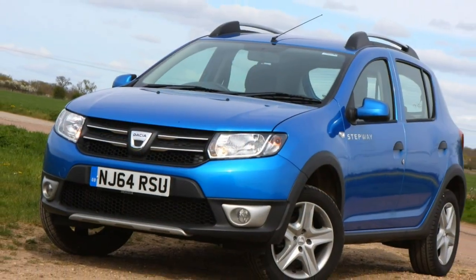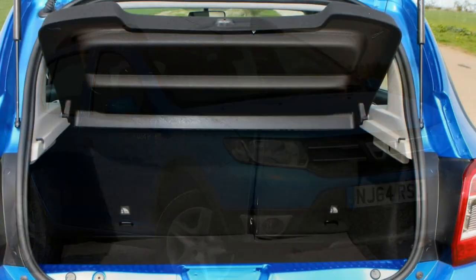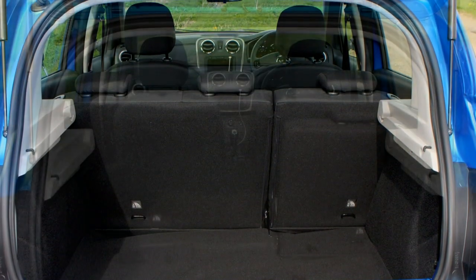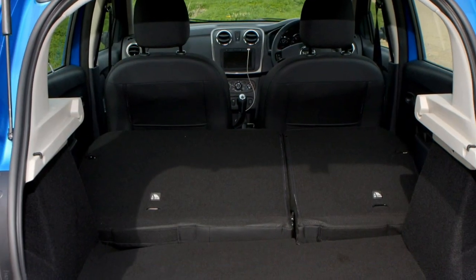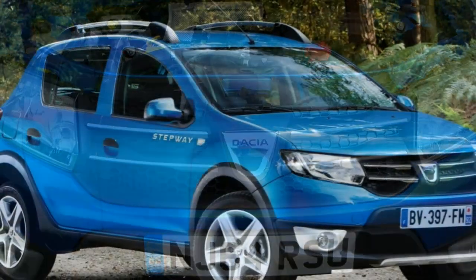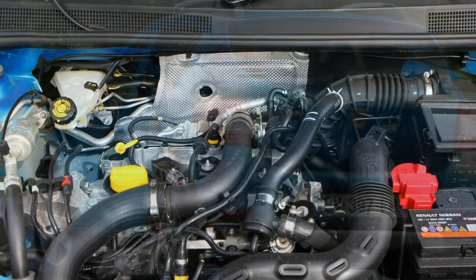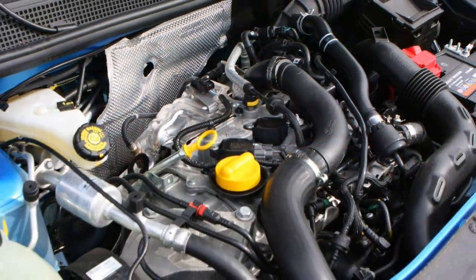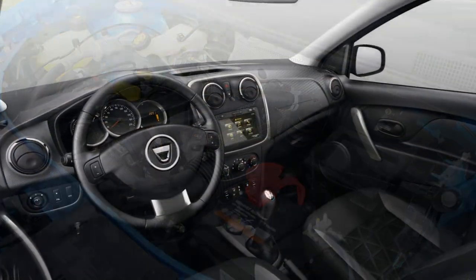It's still small, but compared with the standard Sandero, the Stepway is a little longer and taller. This shouldn't pose any problems regarding parking it. Laureate models include rear parking sensors and a reversing camera as an optional extra. Not only does the Dacia Sandero Stepway have one of the largest boots in its class, the 60/40 split rear seat that's standard throughout the range is unusual at this price point. Okay, they don't fold completely flat, but they do convey a welcome degree of flexibility.